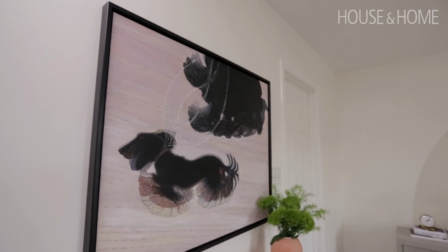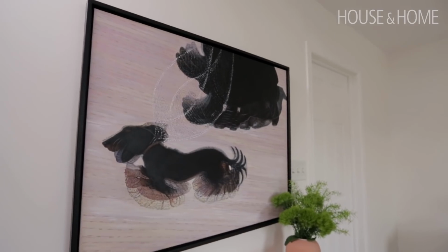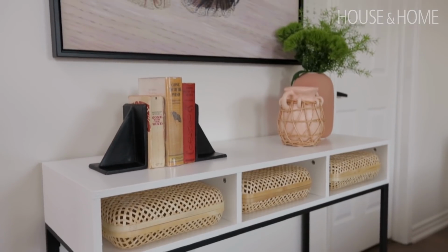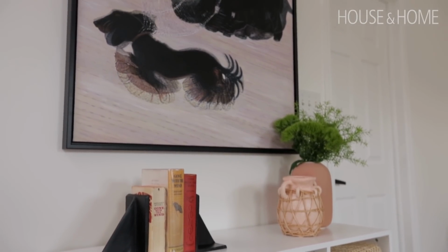So the art, Dynamism of a Dog. It is a classic piece that I fell in love with 10 years ago when I saw it in a museum. This is a replica that I had framed, and I love it, and I wanted to showcase it. So I found just the right spot over the white table, and it really stands out.